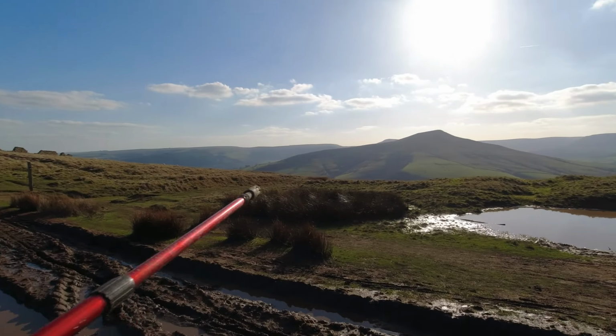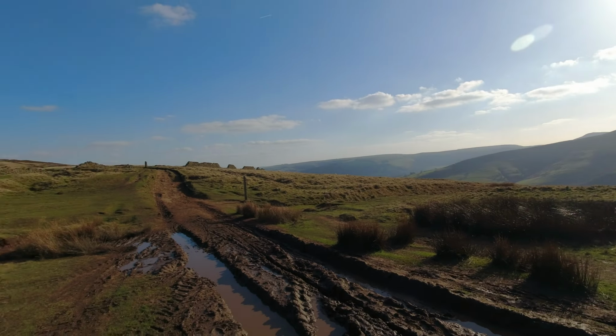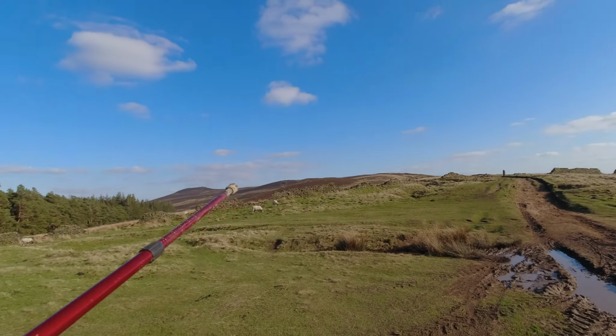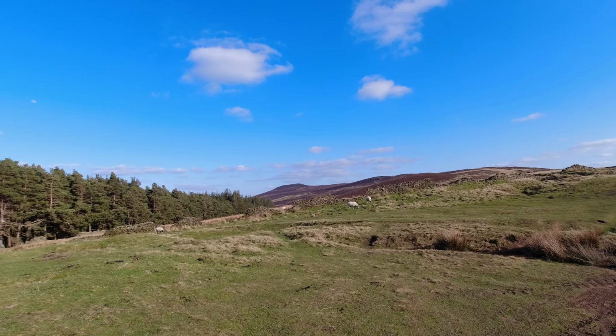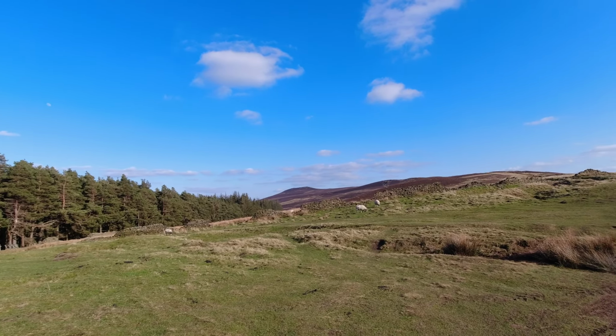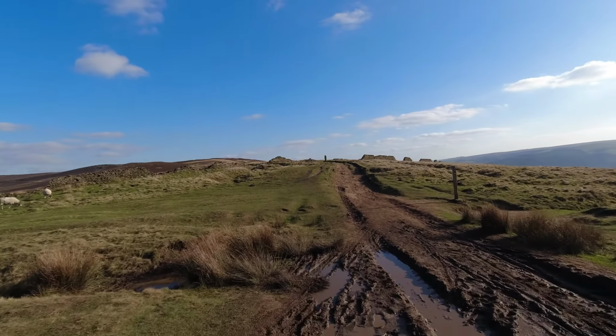So that's where we come from, all the way down there. Oh, glad I didn't do that. We're going that way, and you can see people up there on the pike. So we've still got a ways to go. Whew, can't believe it's only just shy of 3 miles left.